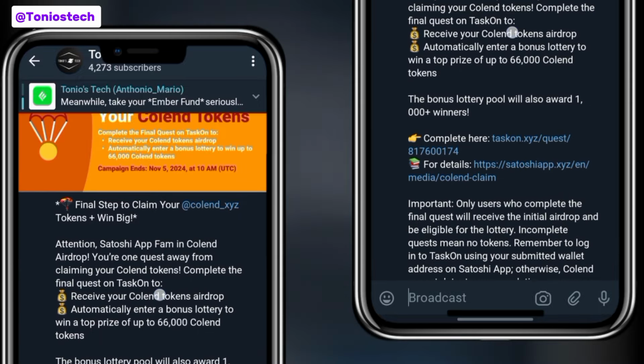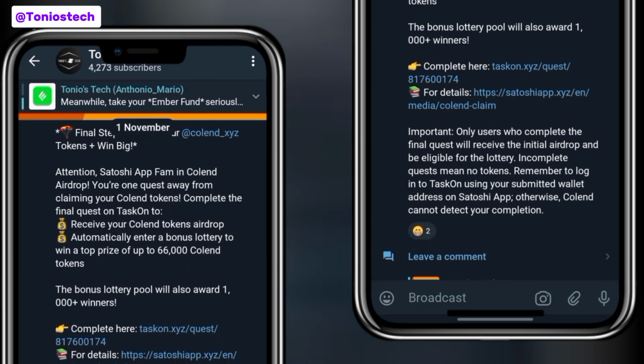And I'm sure by now you have all connected your MetaMask wallet to your Satoshi app for your Colend withdrawal already. But then for you to receive your tokens, you still have to complete this task. And this is what I'm going to be showing you how to do in this video.